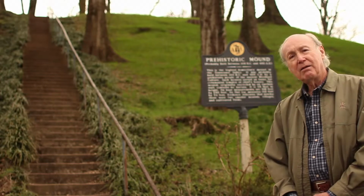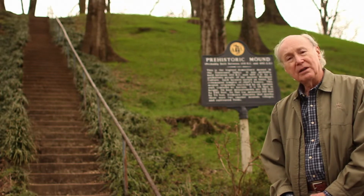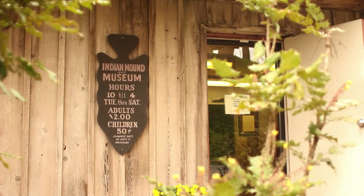They carried the dirt for this mound in baskets in order to build it, and it must have taken a long, long time. This being a ceremonial mound, there were activities here like Indian ceremonies like the green corn ceremony, and perhaps some marriages and funerals for high-ranking Indian chiefs and officials. We have a museum here at the base of the mound, and it's owned and operated by the city of Florence. We have a lot of activities here, and several thousand visitors coming in every year.